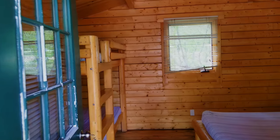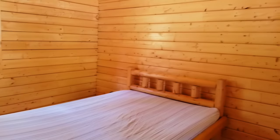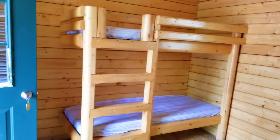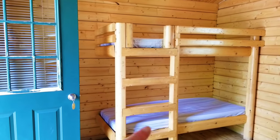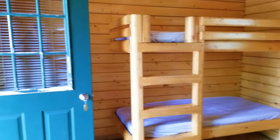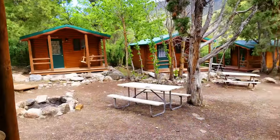So we just arrived to our cabin. We have those cabins that have a double bed and then they have the bunk beds. What's nice about these bunk beds is that you can get into them at the end. I hate those other ones where you have to crawl in. They're so much better. But this is a really, really nice resort.